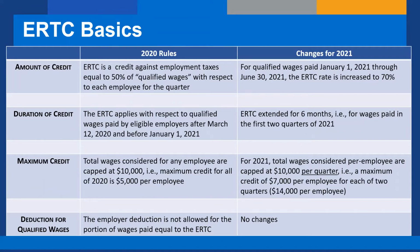During the first two quarters of this year, 2021, you are allowed to count qualified wages paid to an employee of up to $10,000 per quarter. So that is potentially a credit of up to $7,000 per employee for Q1 of 2021 and another $7,000 credit for Q2 of 2021. That's a total potential credit of $14,000 per employee in 2021.